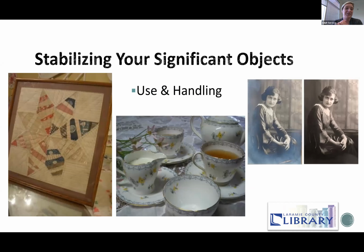Use and handling of things like china, and objects like handmade quilts from a long time ago. My mom has a quilt. This isn't it; I couldn't find a picture of it, but they have a piece of my great grandmother's quilt from World War I. It was an auction to help the soldiers or something. And my great grandfather won it at the auction just so he could talk to my great grandmother. And that's how they started dating, or whatever they called it back in the 1920s.